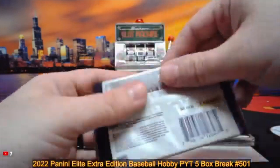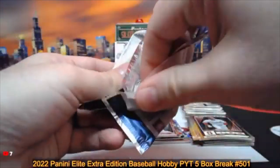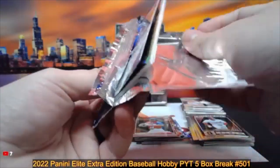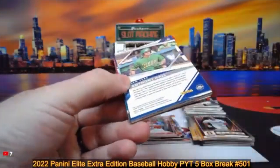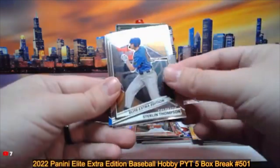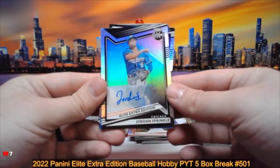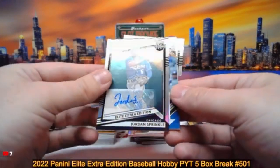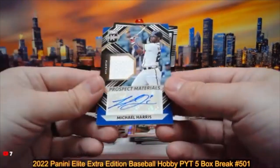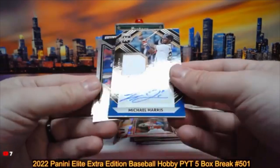Last pack, currently Orion is our last auto. We'll see who we got here. We got Ivan for the last auto. Got that in just in time. We'll see what we have. Sterling Thompson. Jordan Sprinkle for Chicago. And our last one is Michael Harris for Atlanta on the Prospect Materials. Nice auto to end it on.